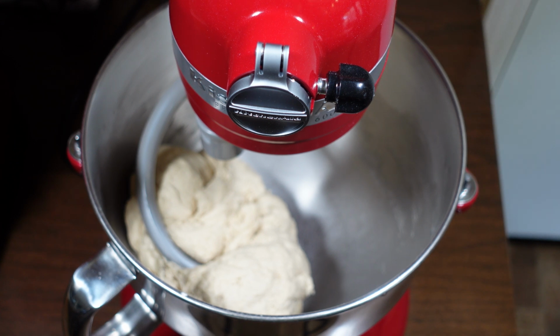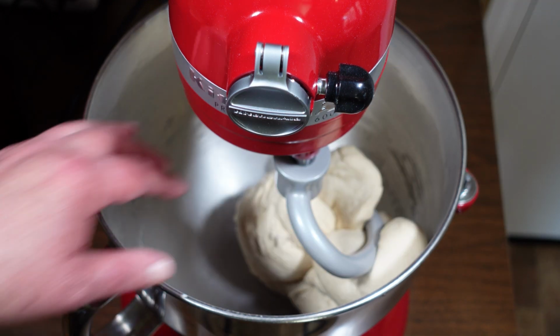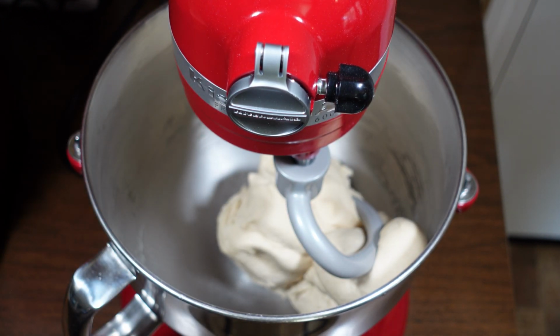One important note, if you are using a KitchenAid mixer, do not knead over a setting of 2 whenever you're doing this. It's very, very important. It's in your instructions and owner's manual, but I just want to call that out. 5 minutes, and oh my goodness, it is so smooth. It's just perfect. So I'm going to grab this dough ball and meet you over at the other counter.